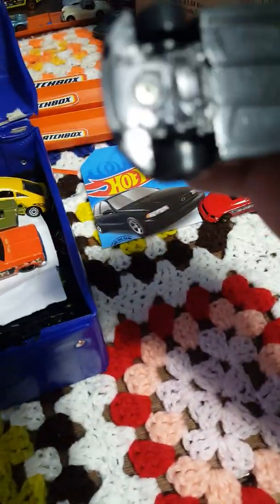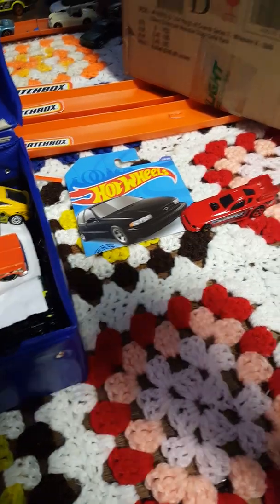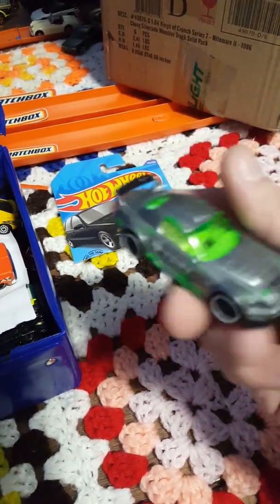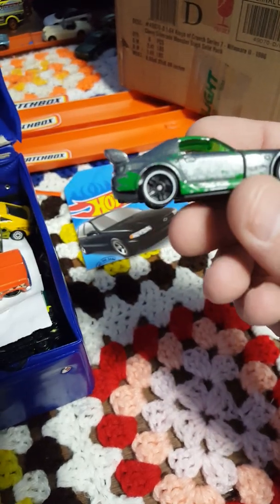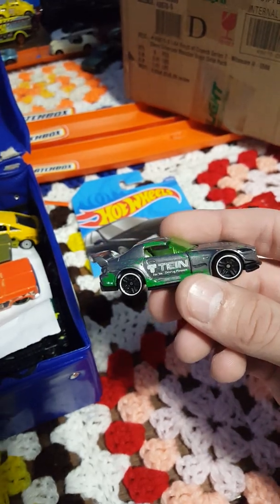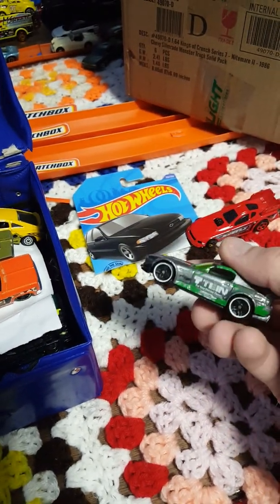And next one, this one is S2000, I believe. Yep, Honda S2000. A nice green looking color on the windshield and interior, and a little bit on the sides there. Have some nice white lines around the rims, around the wheels, I mean.